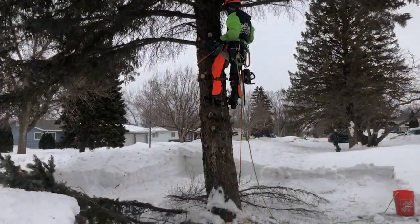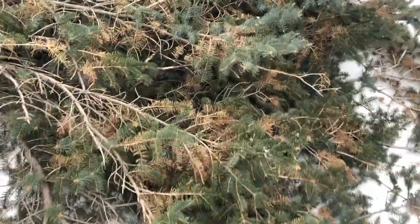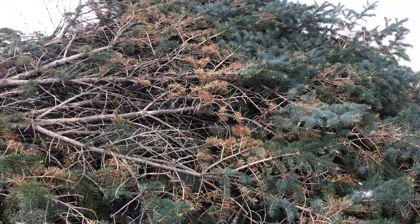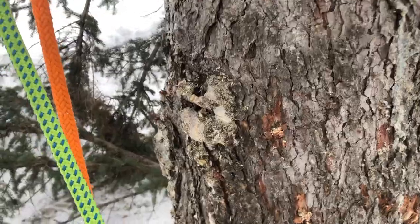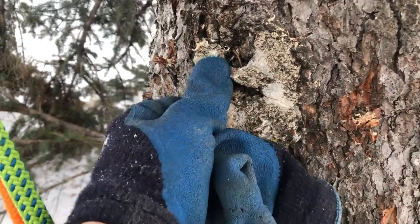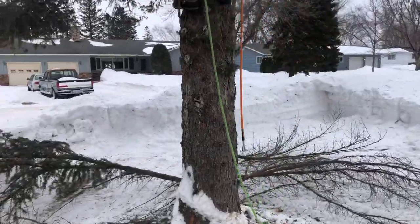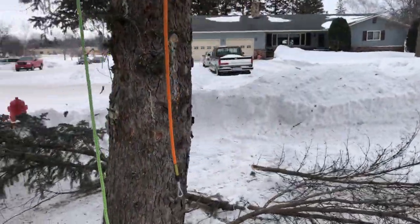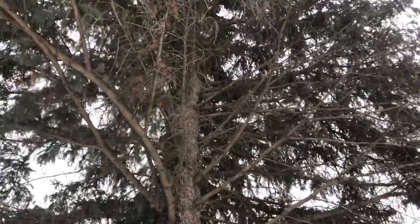And this is actually my tree. And so this tree has Cytospora canker and it's dying. That's why we're taking it out. And it's got all this white goop on here. It looks like bird poop on the branches and the trunk. And that's actually cankers. And blue spruce are not native to Minnesota, so they have a really hard time surviving around here. And I mean, the tree's slowly dying.